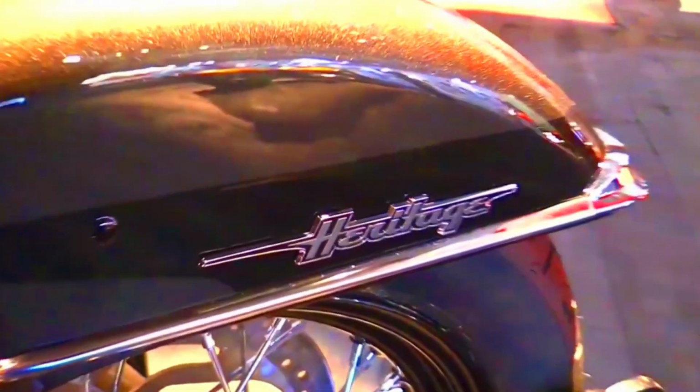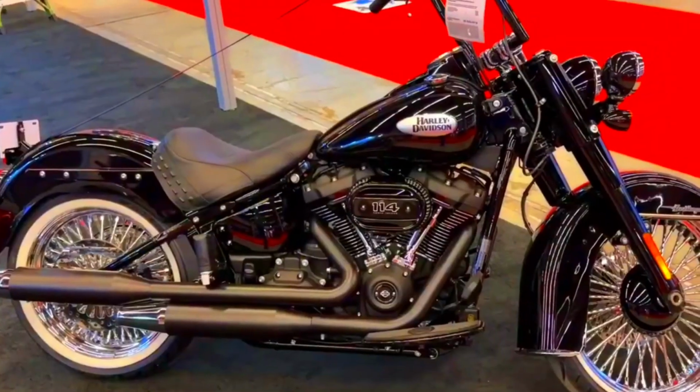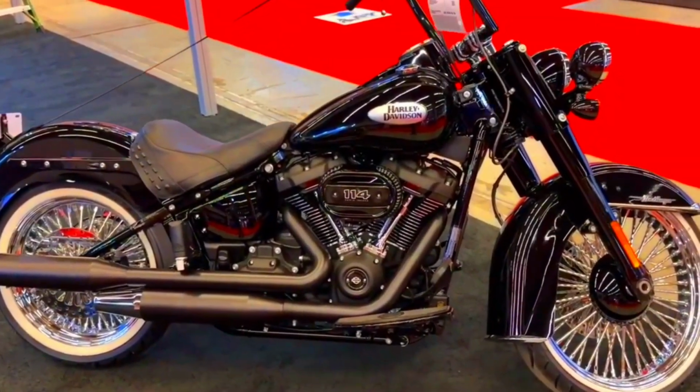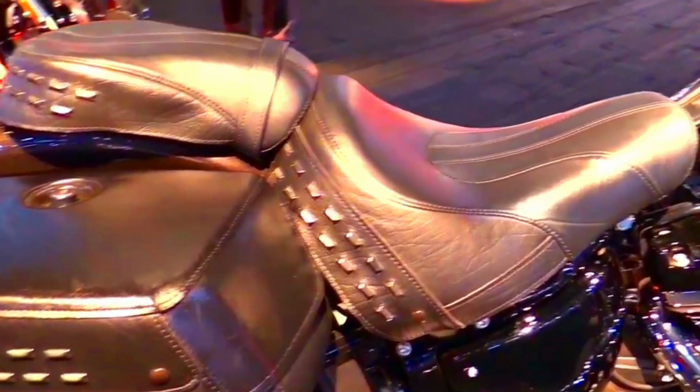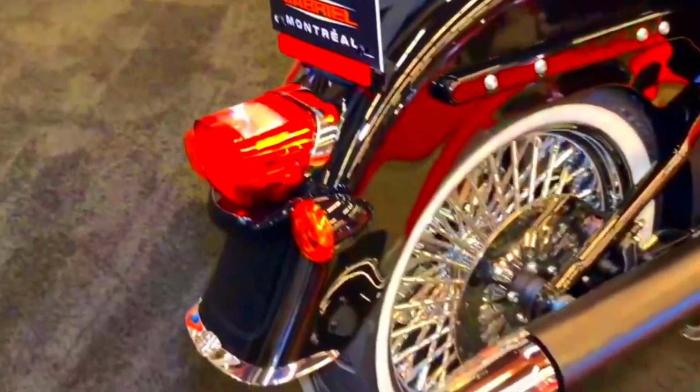The Heritage Classic 114 rides on a softail chassis that provides a comfortable and confident ride. The monoshock rear suspension is easily adjustable, allowing you to tailor the ride to your preference. The bike also features dual disc brakes with ABS for confident stopping power.